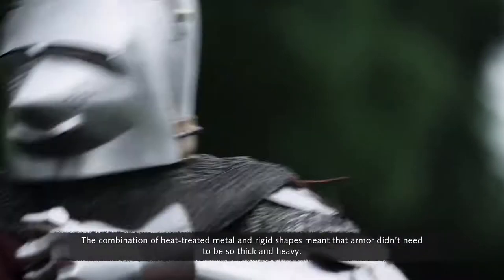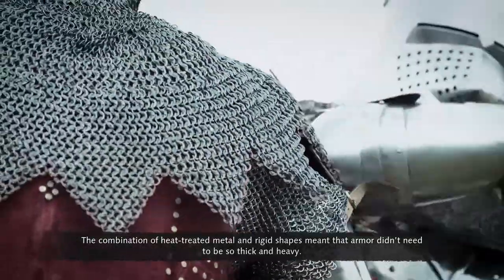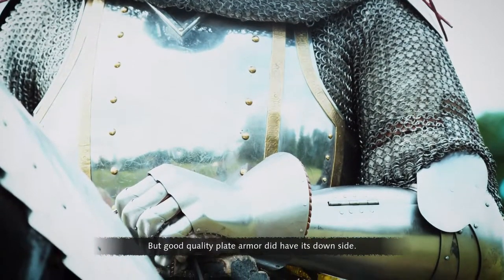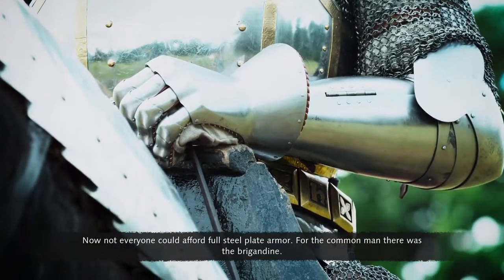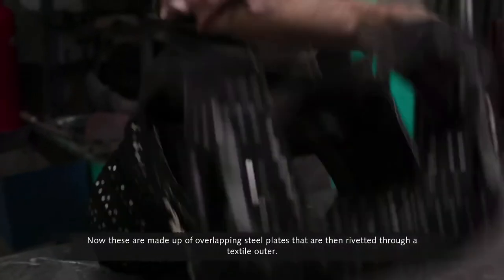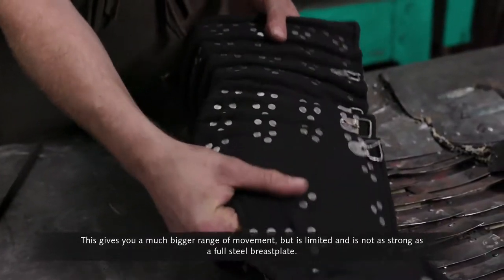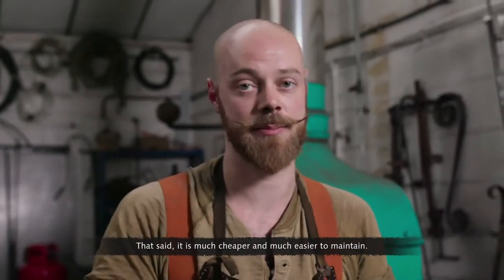The combination of heat-treated metal and rigid shapes meant that armor didn't need to be so thick and heavy, making it much easier to fight in. But good quality plate armor did have its downside. It was very expensive. Now, not everyone could afford full steel plate armor. For the common man, there was the brigandine. Now, these are made up of overlapping steel plates that are then riveted through a textile outer. This gives you a much bigger range of movement, but is limited and is not as strong as a full steel breastplate. That said, it is much cheaper and much easier to maintain.